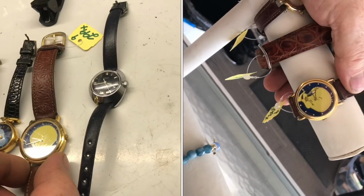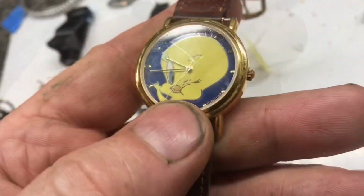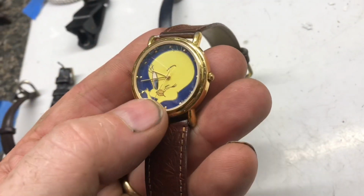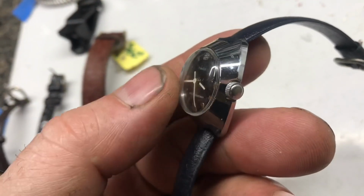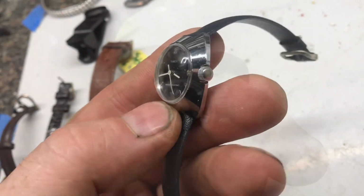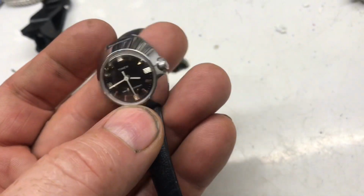Picked up this Tweety Bird for about $3. Unfortunately, the condition on this one's not terrific. There's scratches on the glass here. In good condition, this goes for over $50. Maybe $15, $20. We've got this retro Timex. Really nice shape, not scratched up. Looks really cool. Wound all the way to the top, doesn't run. If this ran, I'd say $40 on this one.